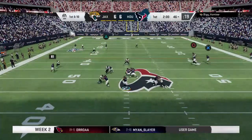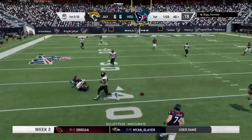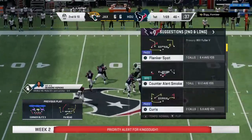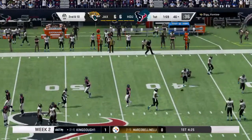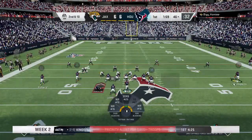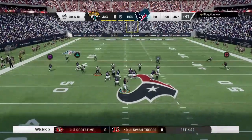Watson on first down. And that is incomplete. He couldn't hold on through the contact. Brings up second down. Didn't have a receiver open downfield, and as it turned out, couldn't even find his outlet man because of the coverage. It was way too tight. Unable to find anyone open.